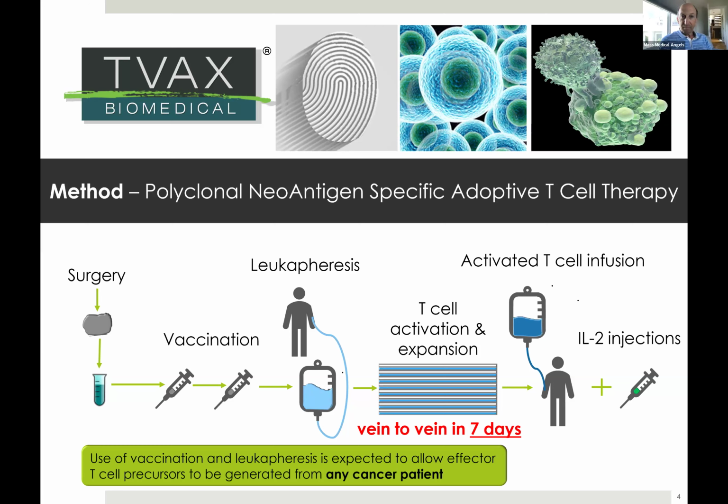Very cool. Next up is Richard Anders, Mass Medical Angels. Just a few questions, mostly quick. What do you think you'll be charging for this when it goes to market?